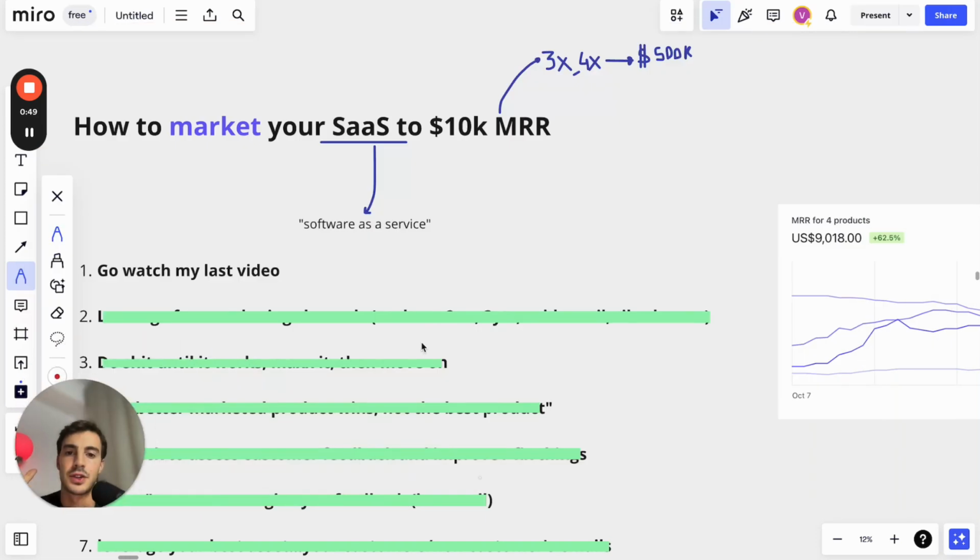So with that being said, let's just jump straight into my computer and I'll show you exactly step by step what we're doing, how we're doing it, and how you can too try and make money by selling software. So let's jump in. All right, we're here. Let's just jump straight into it.